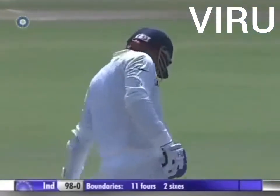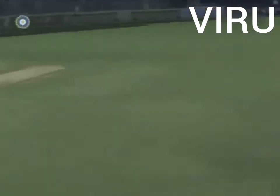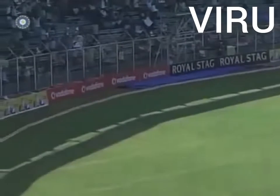That deep point fielder just went there, picked up the ball from the boundary rope, could do nothing about this booming drive. What a strike. Short cover was in place and he cried help because that was hit like a tracer bullet.